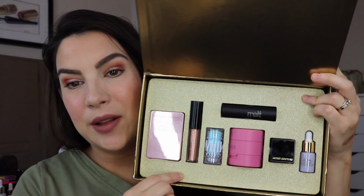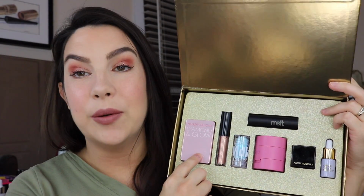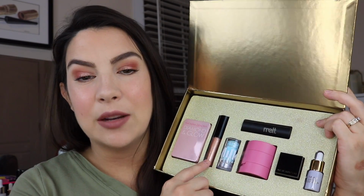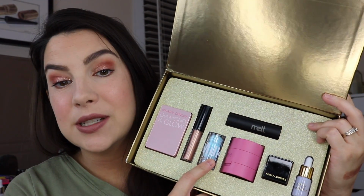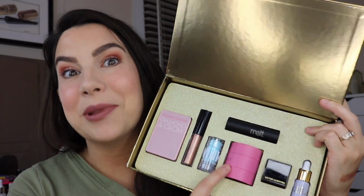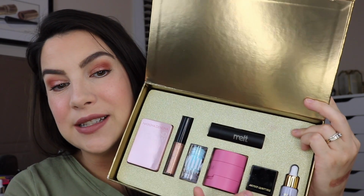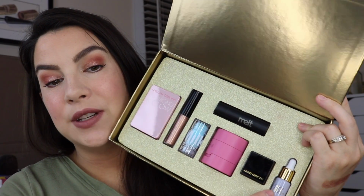But this is our layout on the inside. We are getting a little duo here from Natasha Denona. We're getting a Violet Voss, kind of liquid eyeshadow type thing. The Milk Stick, as I said, this Kaja blush stamp, the Melt full-size lipstick. So those are your 2 full sizes. From Artist Couture, it's the Diamond Lights Finisher, and then from Farsali, the Liquid Glass Serum.